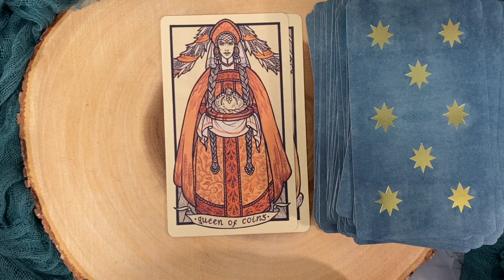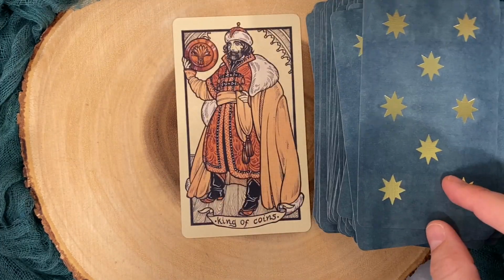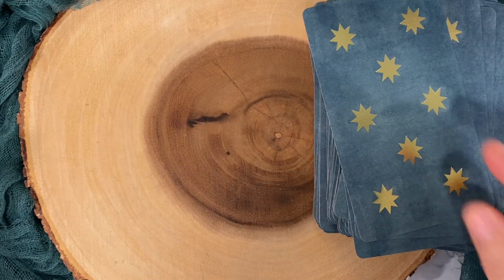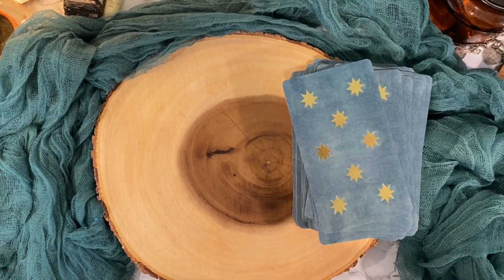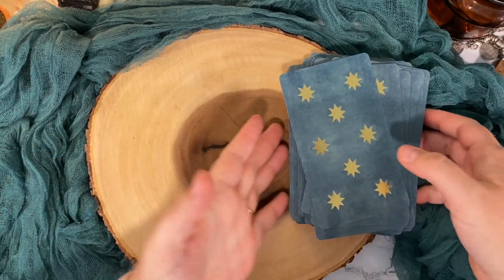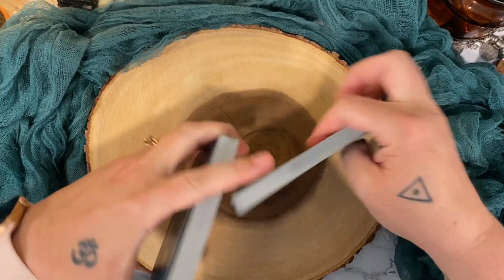Queen, with her braids. Those long braids. Oh, and the king of coins. I wish I had more to say, but I don't really have many criticisms.